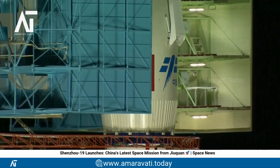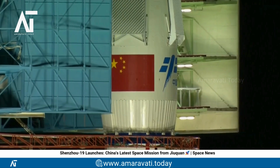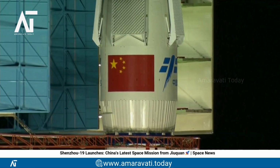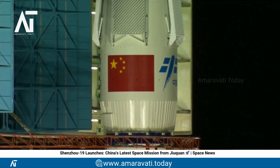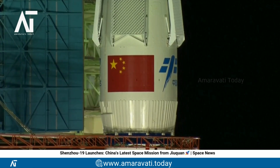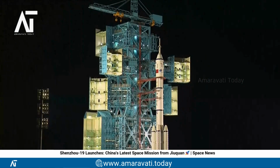The diameter of the payload fairing is 3.8 meters. And for the capsule, the diameter is about 3.35 meters. You're talking about the diameter from the outside, right? For the re-entry capsule, the biggest diameter is only about maybe 2.3 or 2.4 meters. So that's much smaller.